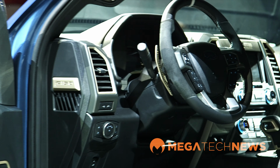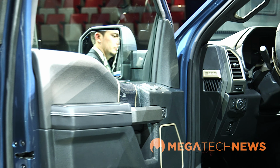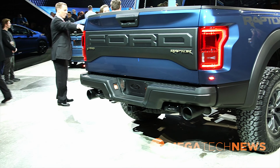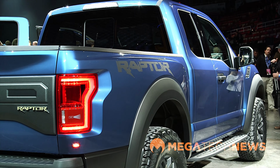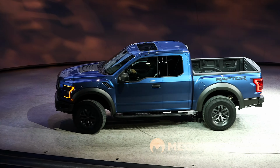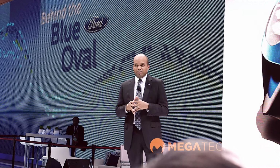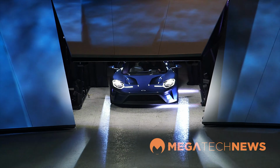It's got an all-new terrain management system, which is going to use engine management, transmission controls, ABS, traction control, stability programming, and an incredibly new smart system designed to help the Raptor adapt to any terrain or weather. So that's just a number of innovations on just a single new platform. But if you really want to talk innovation, then we need to talk about the all-new Ford GT.